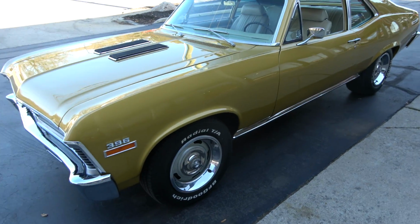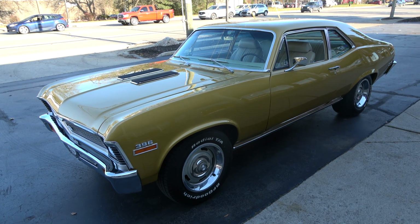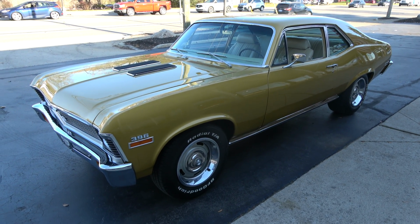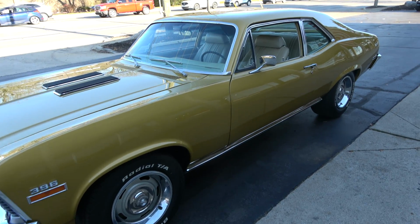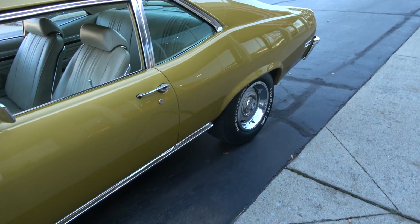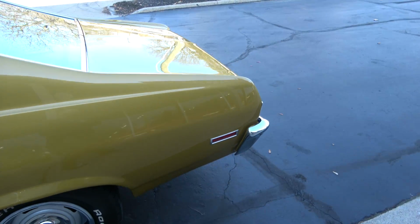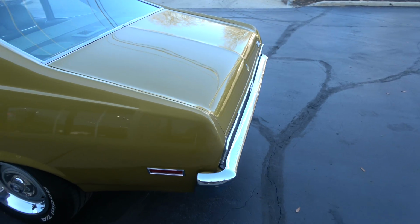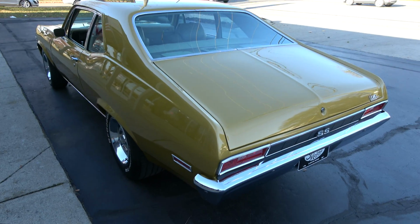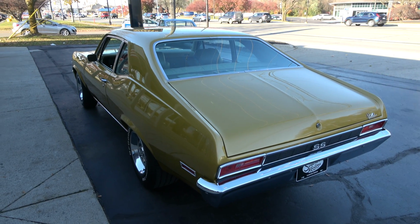Today, guys, we're going to take a look at just a gorgeous 1971 Chevrolet Nova SS big block 4-speed car. Man, I just love this car. Fun car to drive. Love the color combination. It's going to pop out here in the sun in a minute, and it's beautiful. This is the original color, Placer Gold Metallic. It's got the Parchment interior.